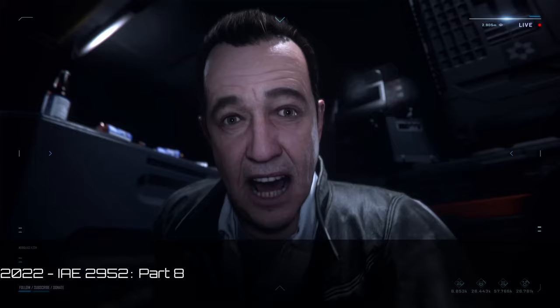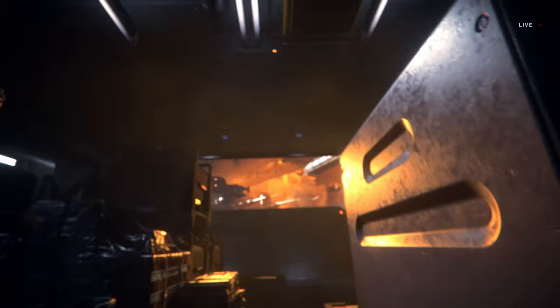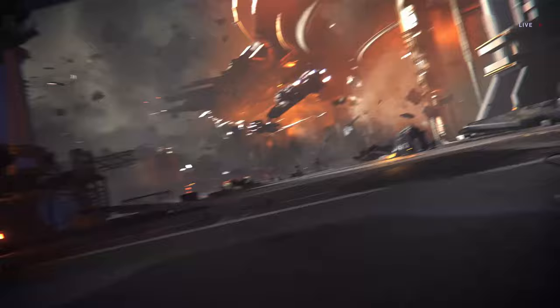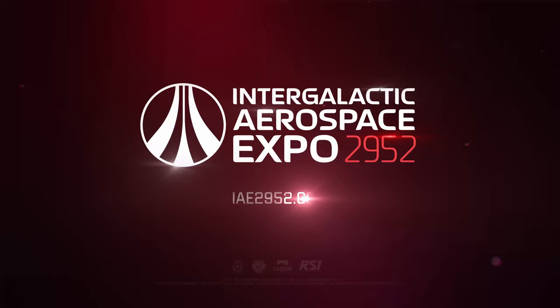So, with my cutter out of commission, I've stowed away in the extra-large hold of this MISC Freelancer Max. I should be through the Stanton jump point, and I've landed at a nearby rest stop. Ready? Freedom! No! No. No. No, I mean, this cannot be happening to me! Hey, you, where are you, man? Ruined station. You mean I'm still in Pyro? At this rate, I'll miss next year's IAE.